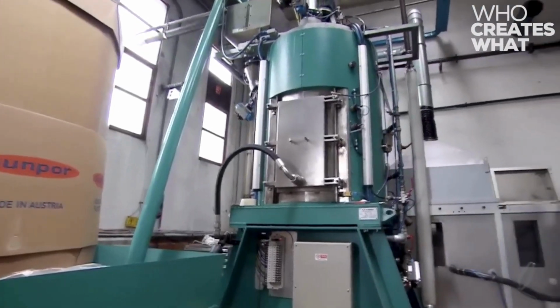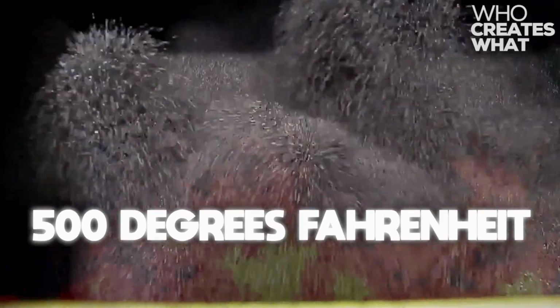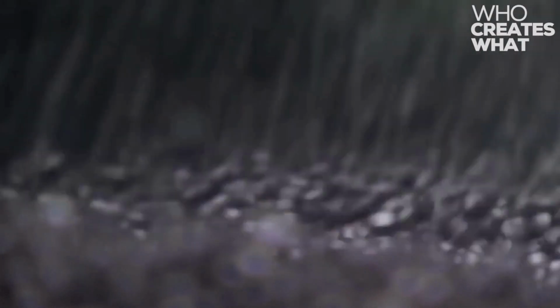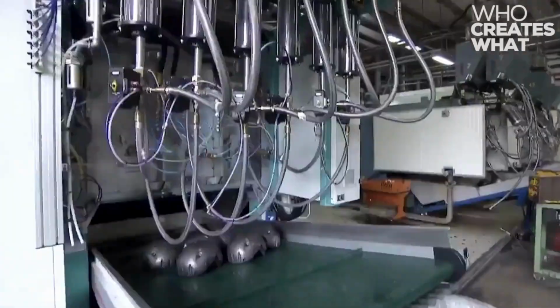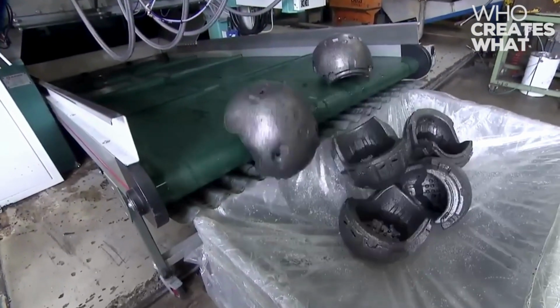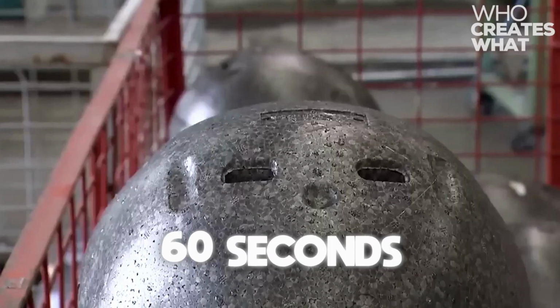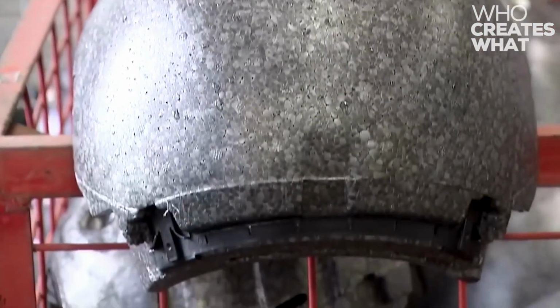First, they heat the polycarbonate to 500 degrees Fahrenheit, hot enough to melt steel. This molten plastic gets injected into a helmet mold under intense pressure. So much pressure it could crush a watermelon like a paper cup. In about 60 seconds, it hardens into that iconic helmet shape.